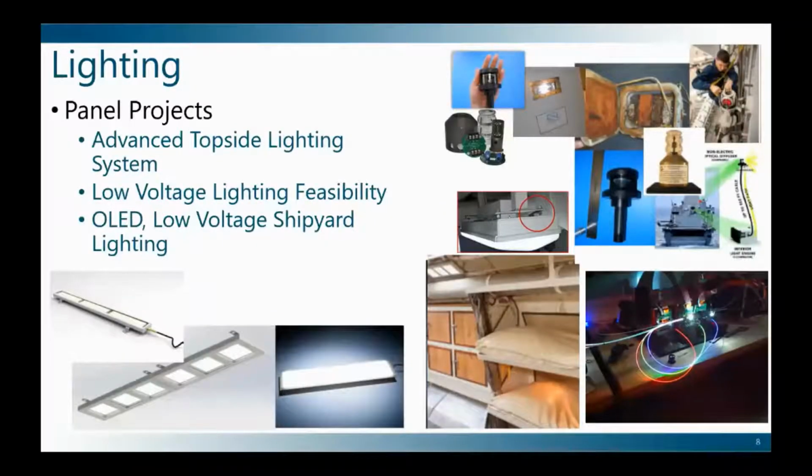Recent projects in the area of lighting have evaluated new ways to reduce both acquisition and sustainment cost of shipboard lighting systems. The advanced topside lighting system project surveyed top maintenance issues associated with topside lighting fixtures. New, more advanced lighting technologies were evaluated for use in these applications. Recent projects are also focused on interior lighting.